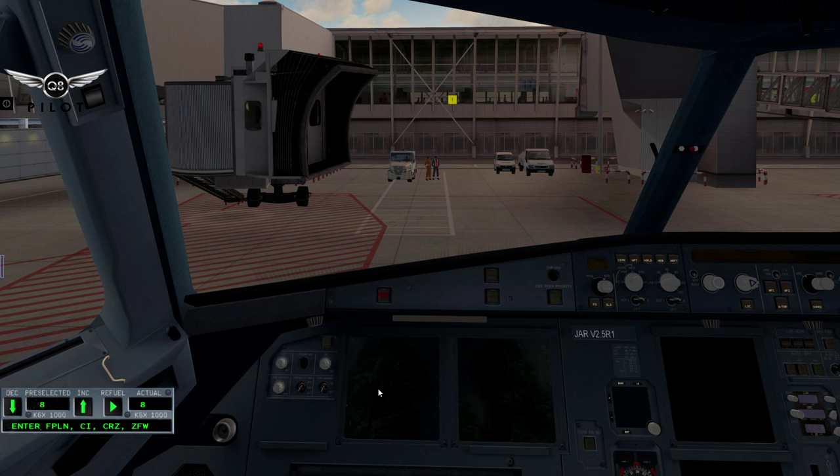For engine start, a quick note: I am using the recently released Blue Sky CFM engine sounds for this JAR design A320, and let me tell you, I'm very impressed with these sounds. They sound very, very nice, very realistic engine sounds, and they've got some really nice ambient sounds as well, including ATC, so you can program a joystick button to play background ATC chatter, kind of similar to the Aerosoft Airbus. So we'll get that in a minute once we prepare the cockpit for engine start.